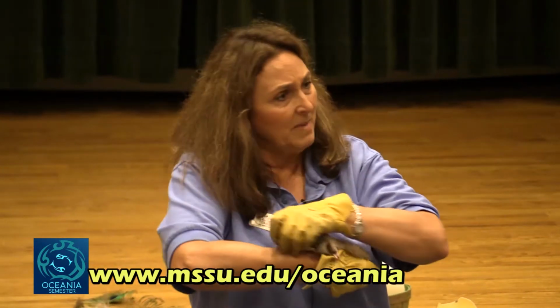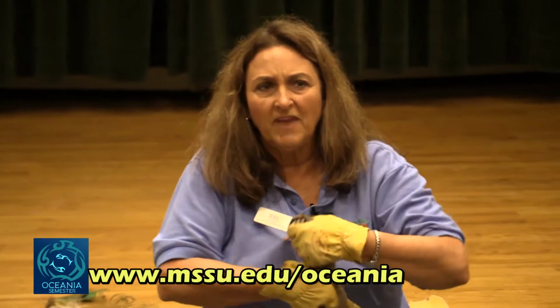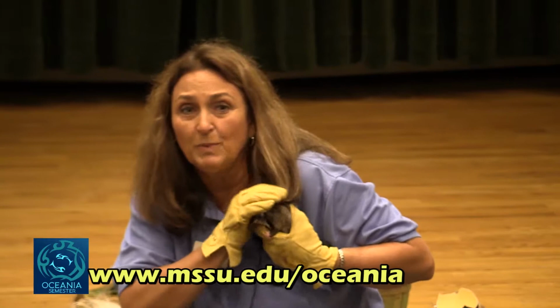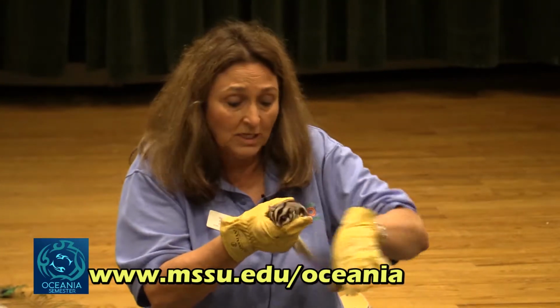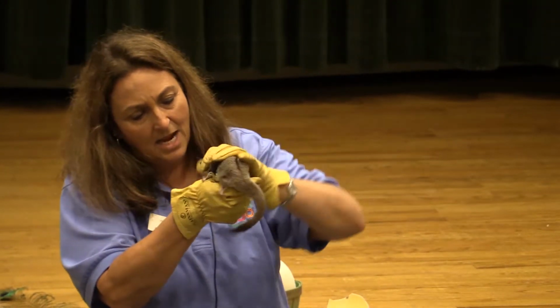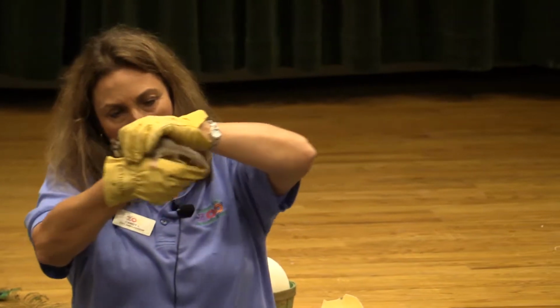They live in a family together, and they will have about 7 to 8 family members in there together. They are marsupials, so their mama carries them in a pouch, and the babies are called joeys, just like they are with the kangaroo. They have great eyesight, they have great hearing.